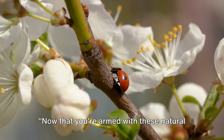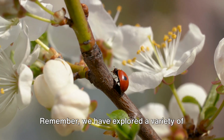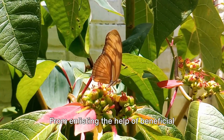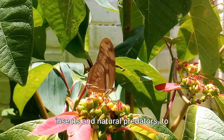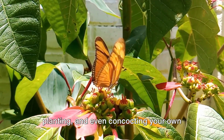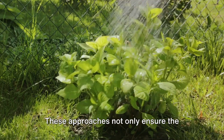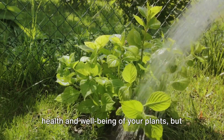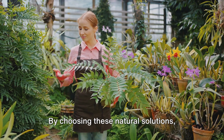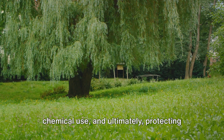Now that you're armed with these natural pest control methods, it's time to take action. Remember, we have explored a variety of ways to maintain a vibrant, pest-free garden, all while keeping Mother Nature in mind. From enlisting the help of beneficial insects and natural predators, to practicing the age-old art of companion planting, and even concocting your own organic pest repellents at home, each method serves a purpose. These approaches not only ensure the health and well-being of your plants, but they also contribute to a more sustainable environment. By choosing these natural solutions, you're promoting biodiversity, reducing chemical use, and ultimately, protecting our precious earth.